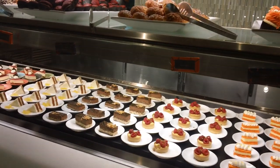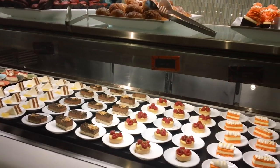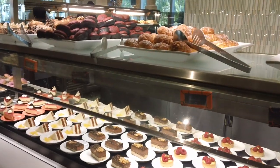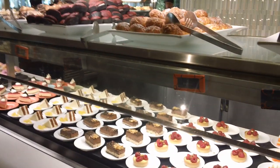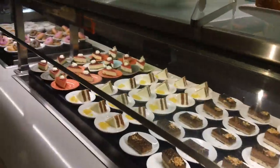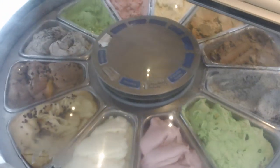I'm going to try a couple more things. Some of them are really good. It doesn't look as amazing as the one at Bacchanal, and it doesn't look even as big as the one at Excalibur, just to give you an example. Nonetheless, you have amazing gelato, really good gelato, and this time I'm going to actually try it.